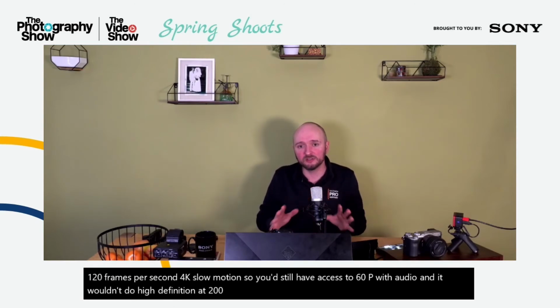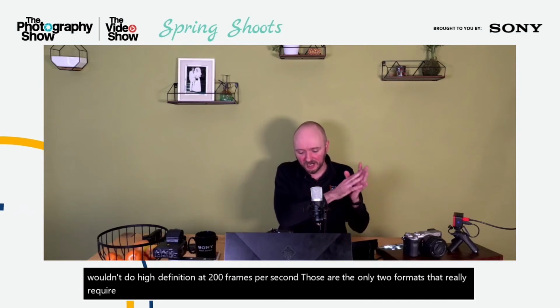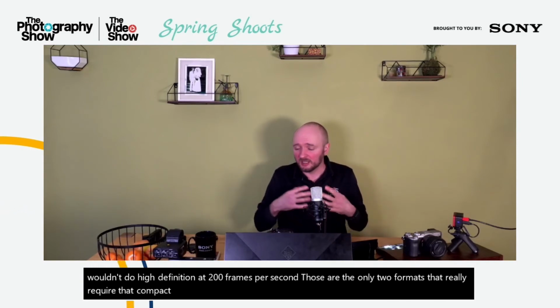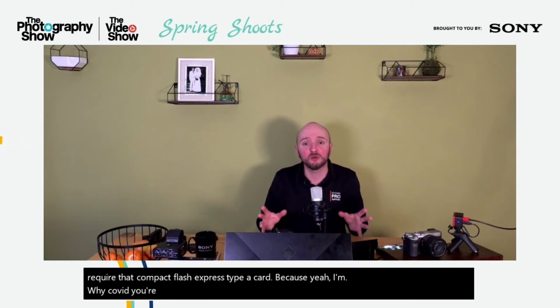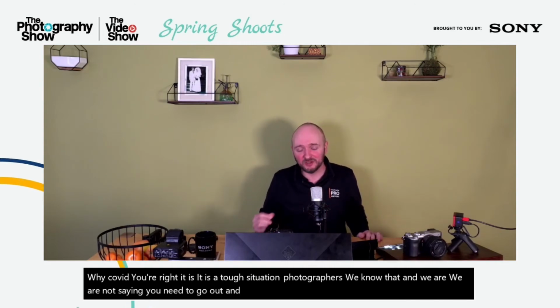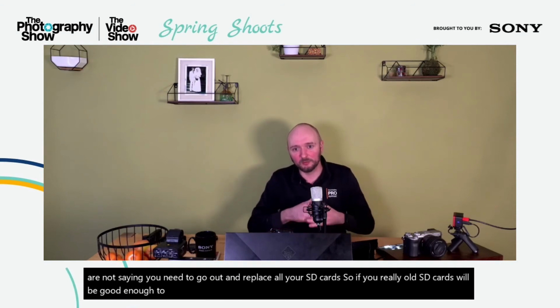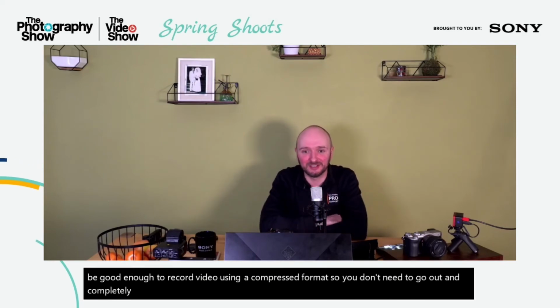Those are the only two formats that really require that CFexpress Type A card. Because yeah, I'm aware of COVID, you're right, it is a tough situation for photographers. We all know that, and we're not saying you need to go out and replace all your SD cards. Some of your really old SD cards will be good enough to record video using our compressed formats. You don't need to go out and completely buy a brand new set of cards.